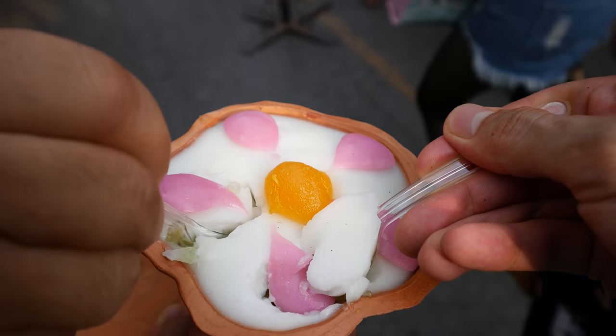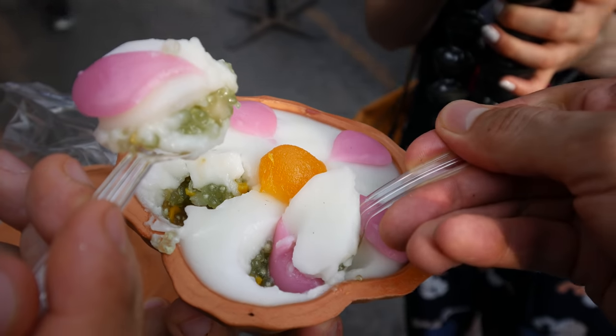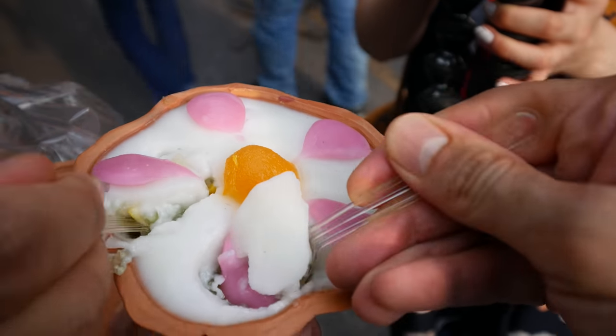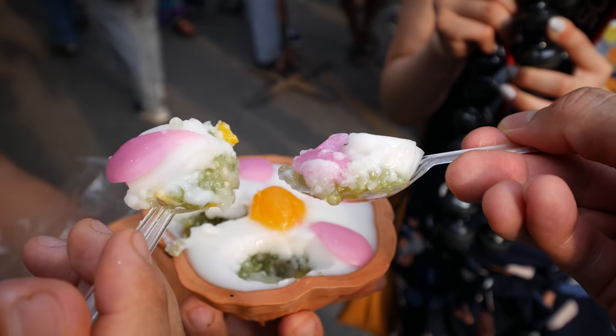There's the tapioca on the bottom. Oh. Tapioca and corn. Whoa, look at the tapioca bubbles. You keep digging further and you get new things. This is like an iceberg. Most of what you don't see is on the bottom. Oh yeah, look at the layers to that. This is beautiful.